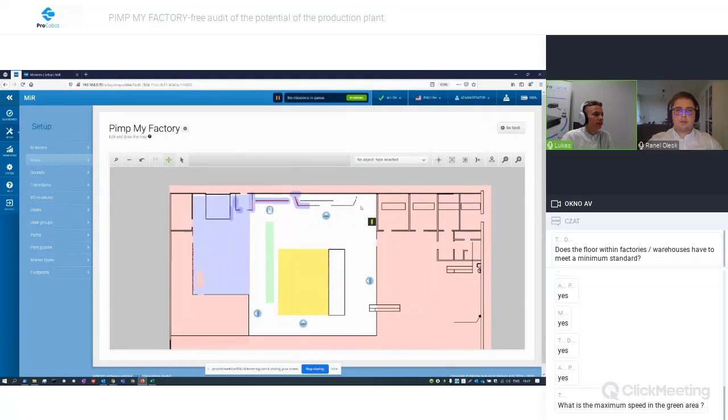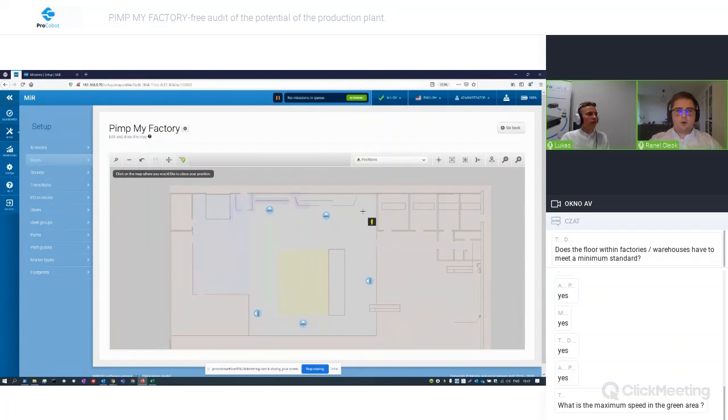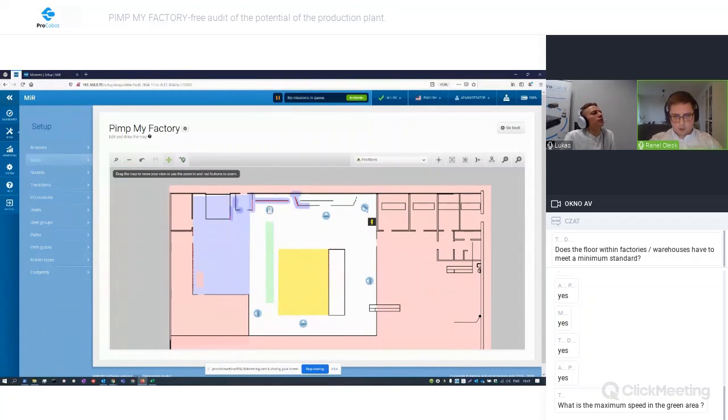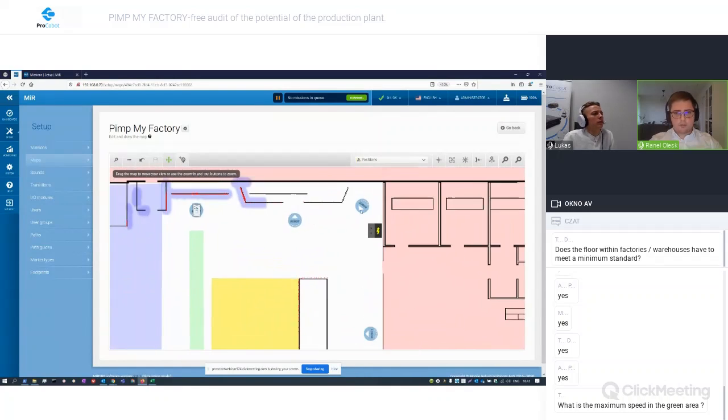Totally correct. Usually we have these parking spaces when our other product, MiR Fleet, is involved. That is intended for several robots in one factory. Okay, parking, perfect. I will just make a robot position in here for parking.